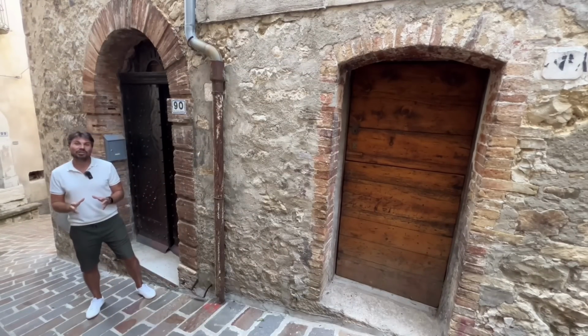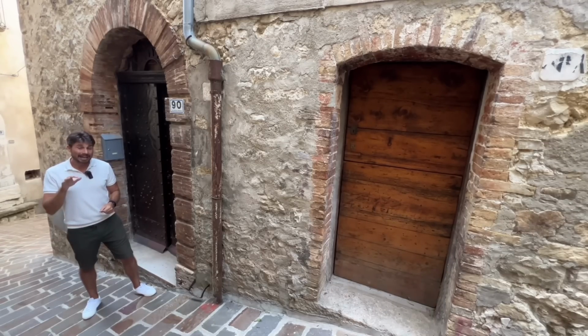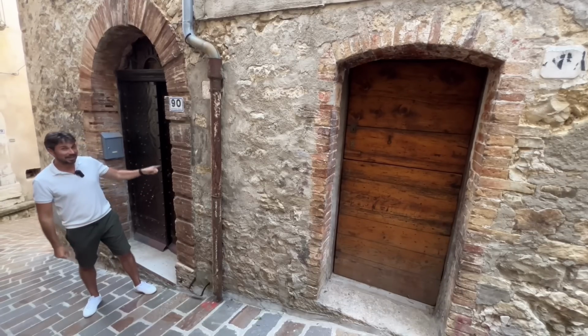Now, this is 211 square meters of townhouse. Again, it's been fully restored. Currently it's 1 bedroom, but could easily be 2 bedroom. But without further ado, let's go inside.